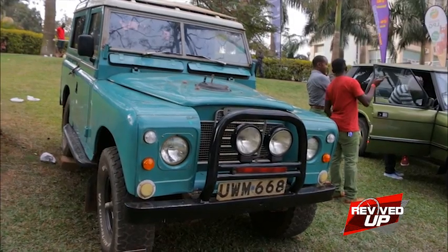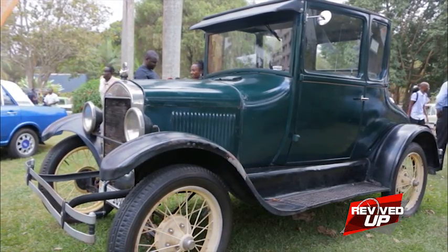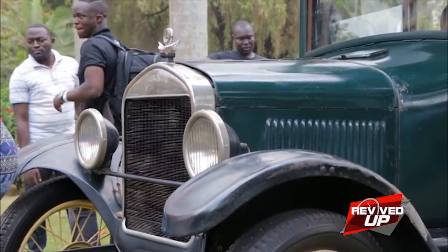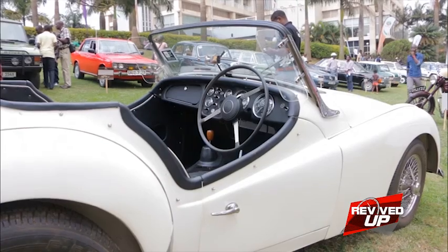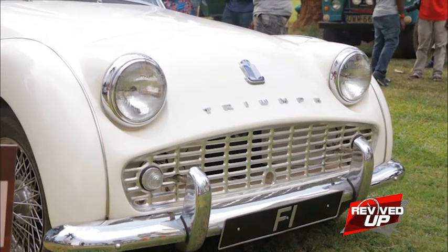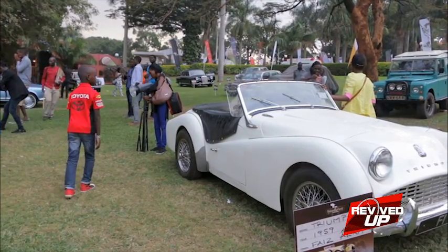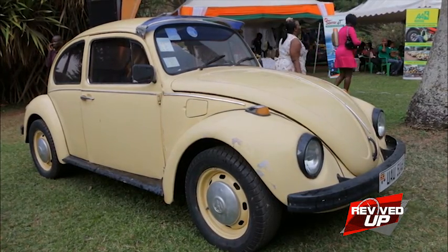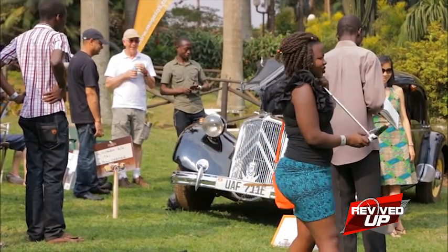A few standout vehicles were the original Ford Model T, an iconic car that revolutionized the automobile industry, the charming 1959 Austin Triumph, which won a previous award for most appealing car and had spectators vying for photos, the impressive array of Volkswagen Beetles, and the visually stunning 1951 Citroen.